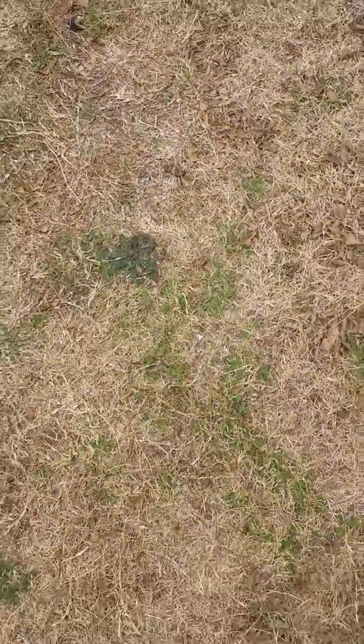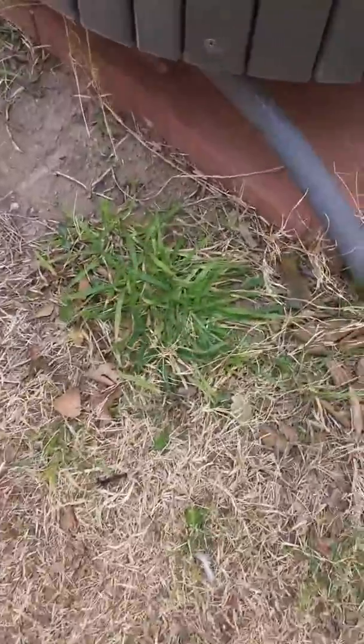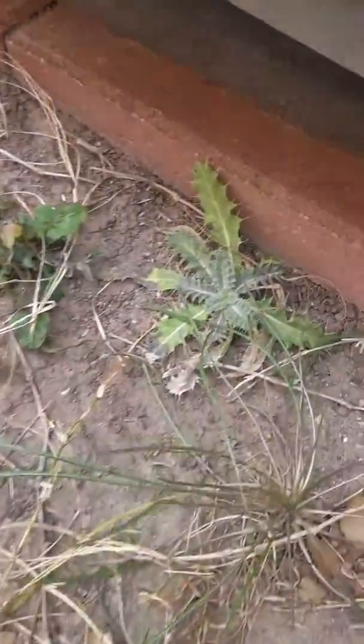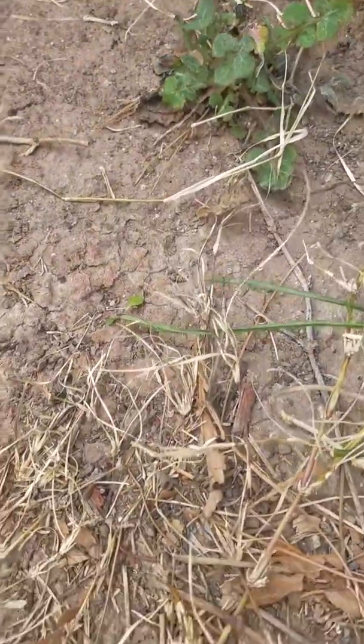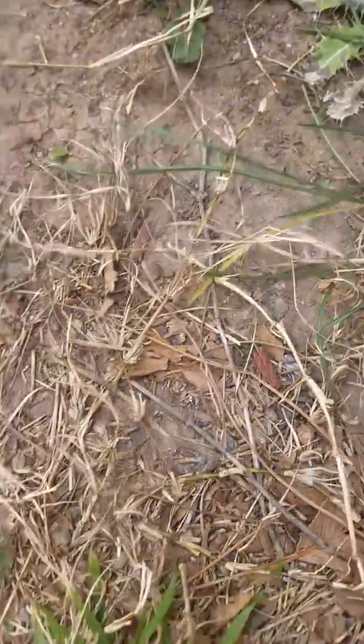Also, you guys, I'm not entirely sure if I mentioned, but we have a Bermuda blend lawn that we really enjoy. However, in the winter time, I'm constantly battling crabgrass, nutsedge, whatever this wretched weed is. We also have clover. However, I don't mind clover. I actually really like it.